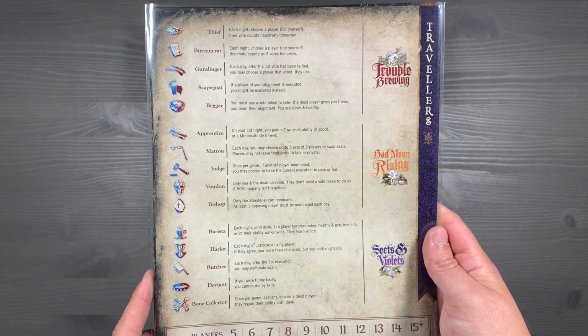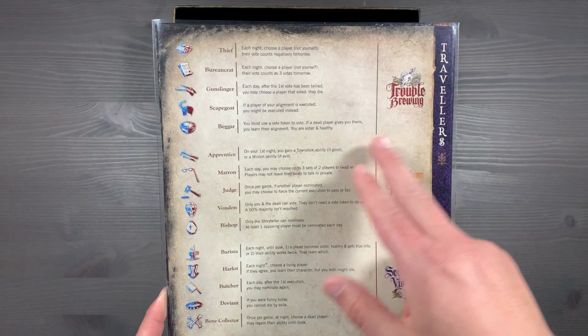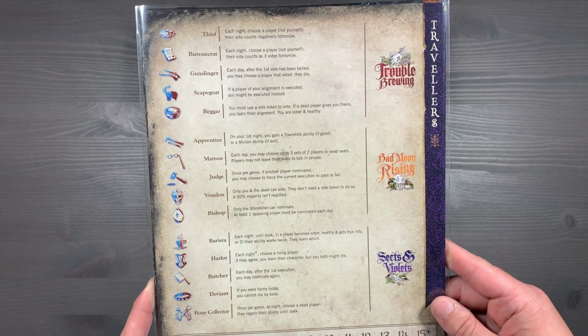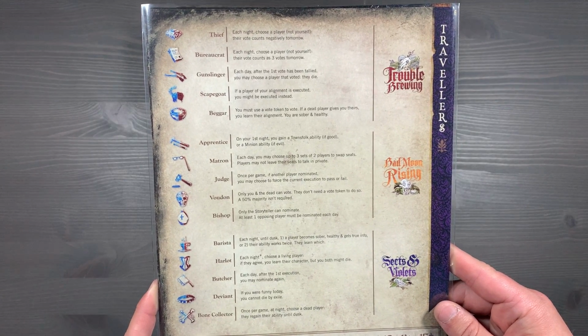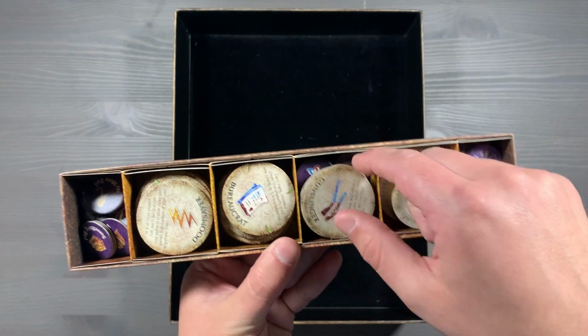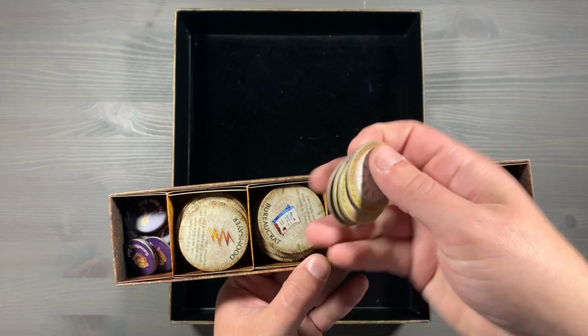To the left of our every game tokens, you'll then have all of your Travelers and Fabled tokens. These are all of the different Travelers in the game and which scenario that they could be used for. So go ahead and stack them based on that. If you need to, go ahead and pause the video so that it can help you with your organization. The Traveler role tokens themselves are going to be in two distinct sections, and in addition to all of the different Traveler tokens, you'll also have all of the Traveler life tokens in here as well.